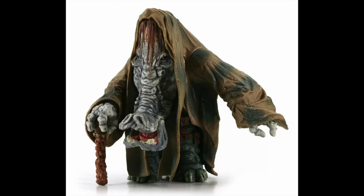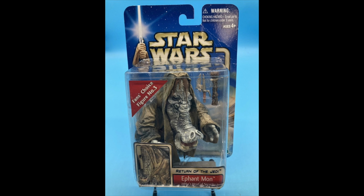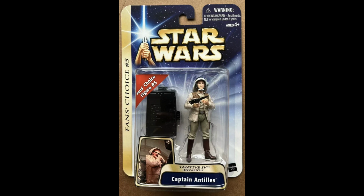So how in the world did this guy, Elphin Mon, a figure so big you could take the smallest figure in the line, Yoda, and put him in his mouth, which is articulated, how did he wind up on a basic card? Well, basically, no pun intended, he won the Fans' Choice poll. And unlike all of the other Fans' Choice winners, he was a lot more plastic. I mean, kind of fudged it with Amenemom there with his giant staff and the skeleton bones.